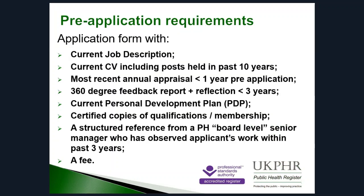There are a number of requirements for the pre-application. These are all set out on our website, and I'm not going to repeat them here. The only one I'll draw some attention to is that we have now structured the reference so that it's a reference that we require in support of the pre-application in a form that we have designated, and that's the one that must be used. We're also looking for the referee to be someone who has direct observation of your work within the past 3 years.